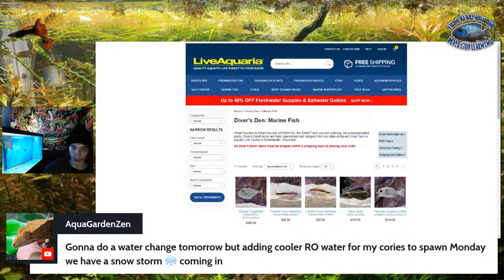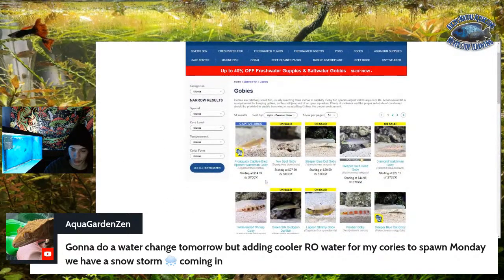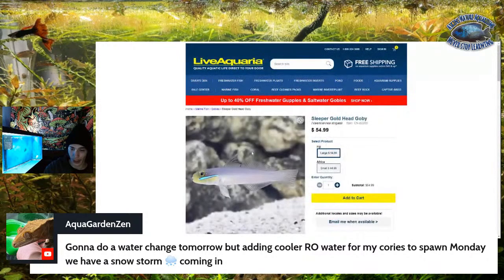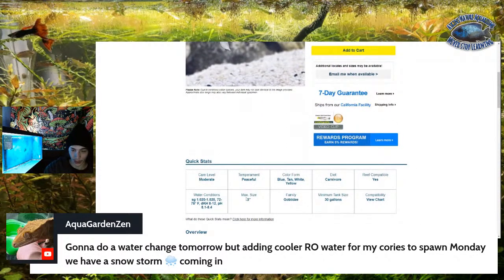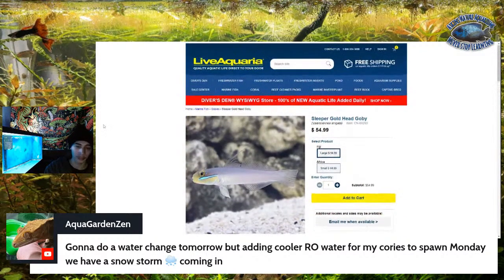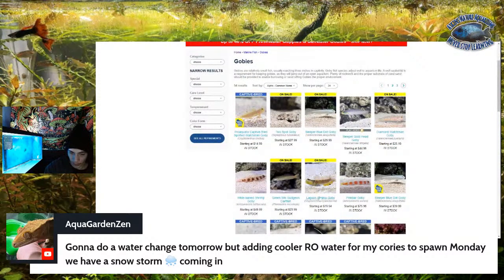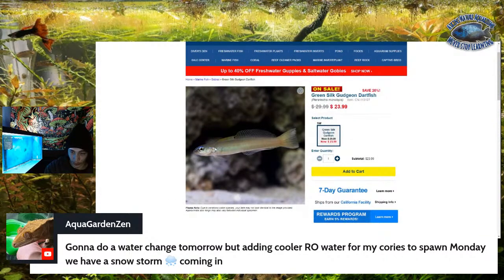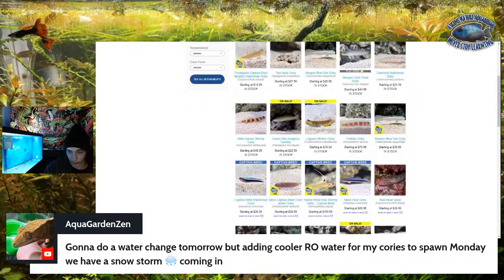All right, let's go look at the deals, huh? What deals they got? Ooh, a sleeper goldhead goby. That's cool. Max size 6 inches, minimum tank size 30 gallons. Hmm, that's a cool fish. Whoa, a dartfish. Any more dartfish? I like the dartfish.